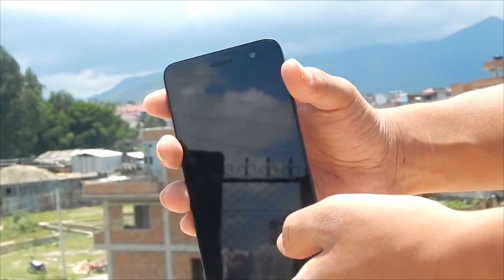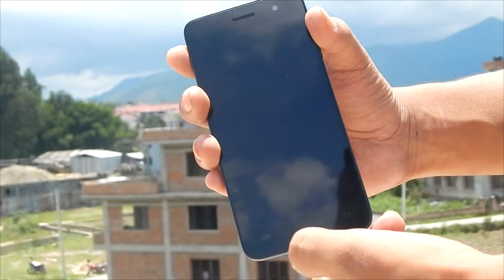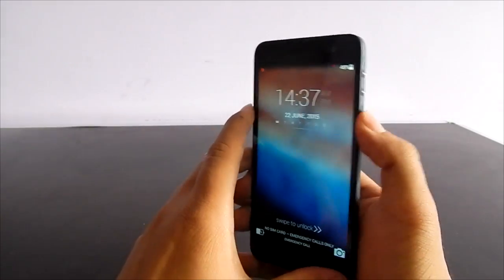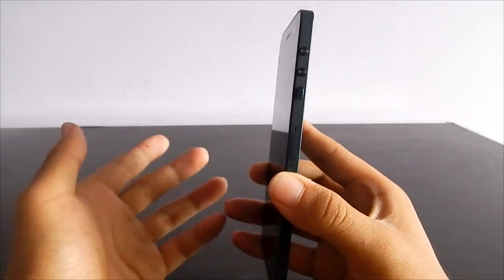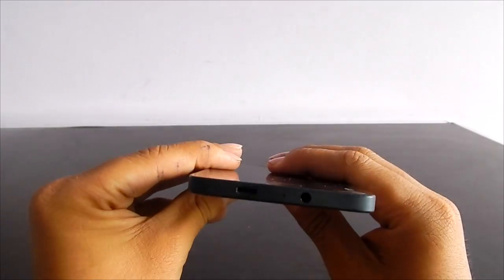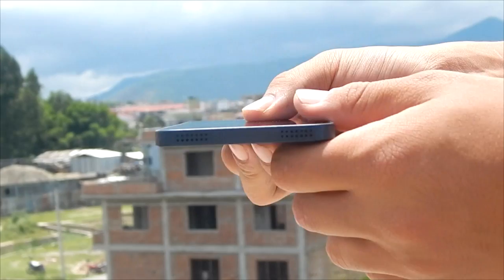On the front, we have got the 8 megapixel front camera and the capacitive touch buttons on the bottom, which are not backlit by the way, which might be a problem for some users. Also, we have got the Corning Gorilla Glass 3 protection. And on the right side, we have got the volume rockers and the power button, which are really solid and tactile. And on the top, we have got the standard headphone jack and the USB cable. There's nothing on the left side.